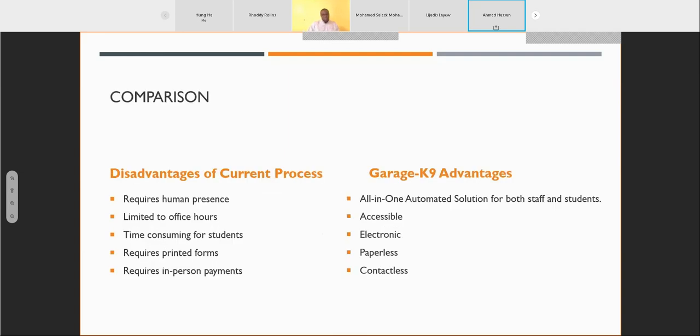So rather than having to go to the cashier's office, fill out handwritten forms, make in-person payments, as well as visiting other buildings to obtain an overnight parking pass, and to also get your ID validated, this comparison here shows you the disadvantages of the current process we're using at UDC versus the tool I developed. Some of the disadvantages are that it requires human presence. So a staff member would have to be available during office hours to actually assist students throughout the day. So it's also limited to office hours. You could only go certain times of the day.